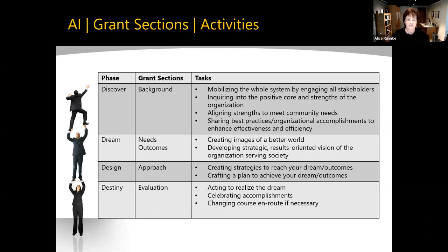Then the design phase comes in appreciative inquiry. And that, again, to me, just completely aligned with an approach section and an application of what are those strategies that you're going to implement to achieve those outcomes or the dream that you envisioned. And, you know, what's the plan? What's the plan of action?